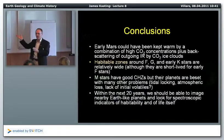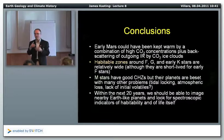And the boundaries of the habitable zone don't actually change that much in our models. They do change in Frank's models because he's trying to evolve the planet, and he's building in a lot of assumptions about the carbonate-silicate cycle and plate tectonics, things that we don't know very well.